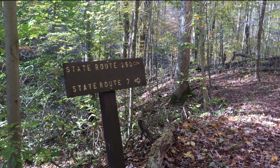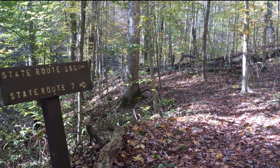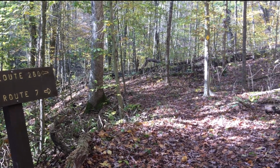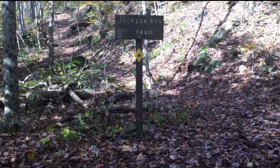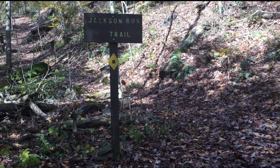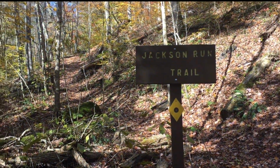Okay, so just about 2 miles in, coming from the northeastern side of this trail, we come to an intersection here, and we're going to follow that sign and keep going until we get back to State Route 7, and that'll keep us on the Ohio View Trail. But over here we have the Jackson Run Trail, and that is about a 3-mile trail, give or take. That'll take you to Archer's Fork.